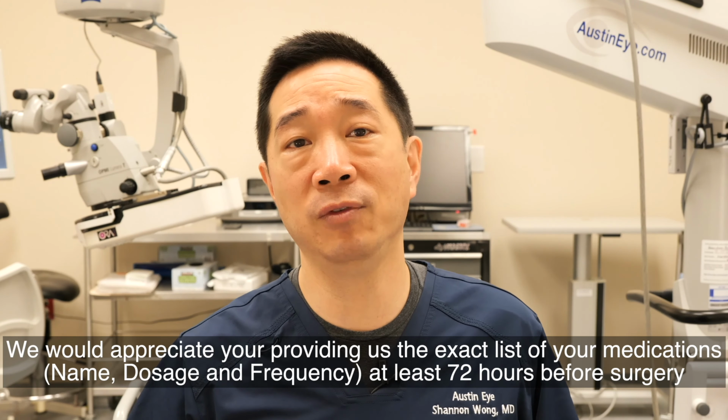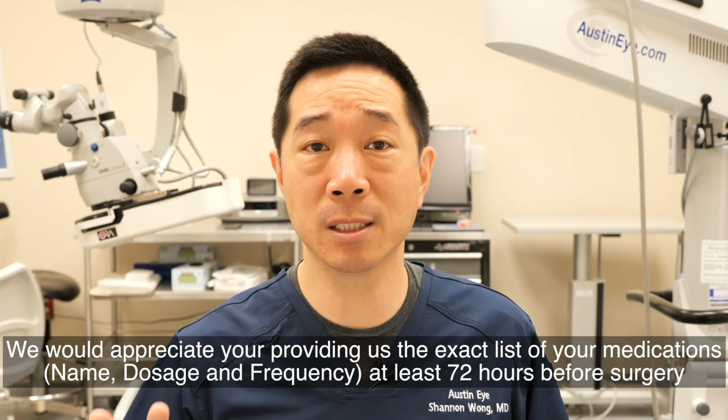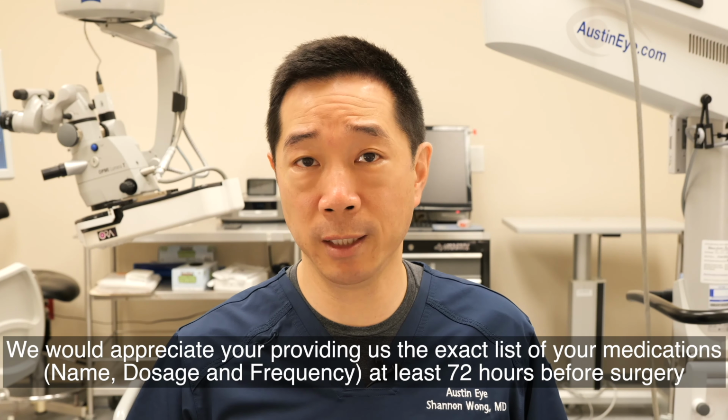If you didn't have that information during your preoperative eye exam, it would be very helpful if you could either fax, call, or email us that information days prior to surgery. Worst case scenario, if you're unable to do those methods of transferring that information to us, please write down or print out that information and bring it with you on the day of surgery. It helps us tremendously, and it helps your experience go better.